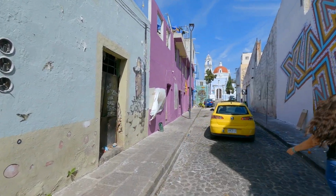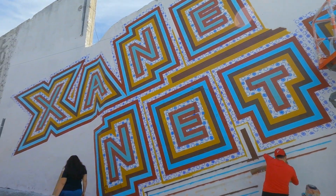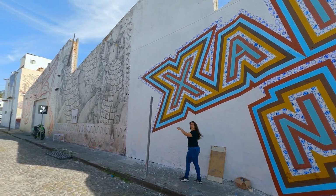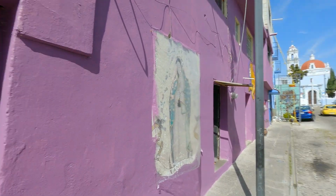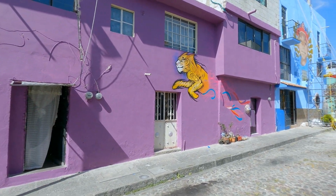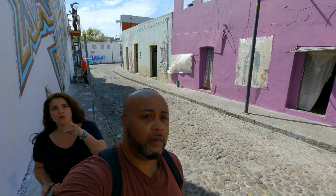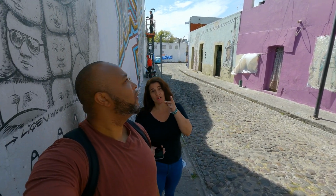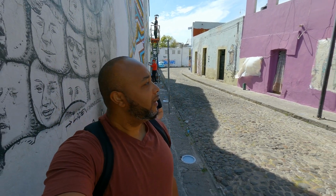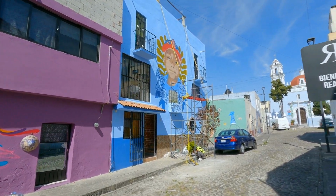Just a ton of art going on over here, guys. See guys up there painting. It's just colors and everything over here, very vibrant. Look like a tiger, a mountain lion. And guys, I'm taking some photos. I'm still learning, guys. So you can go ahead and check out our Instagram. Be sure, if you haven't joined already, go ahead and join our Instagram, guys. All right, guys, let's keep on going. Very, very vibrant colors.